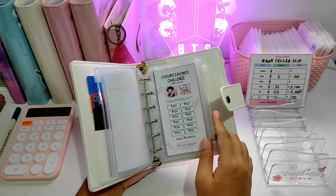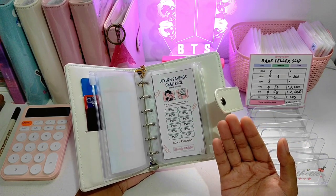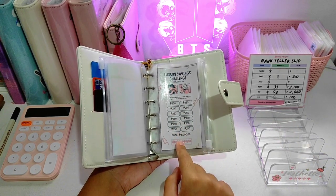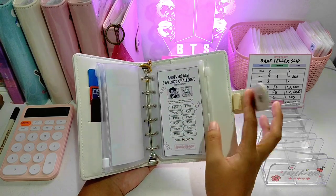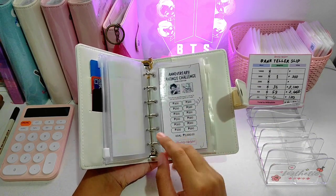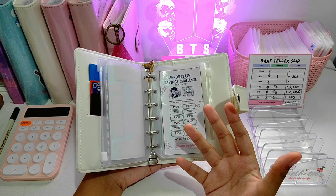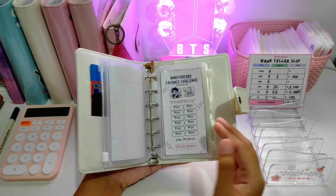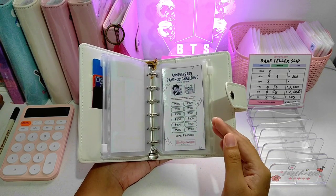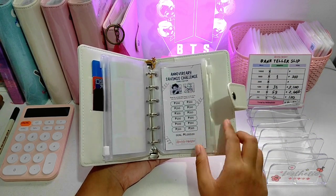So next is our luxury savings challenge. This is for saving up to buy something, like if we want to buy some shoes or something to wear. So our goal here is 3,000 pesos. So we are going to divide that equally so that we can save up as a couple. So next is our anniversary savings challenge. We just turned 6 years together last June 4. Now I thought of saving up for our next anniversary because we haven't been celebrating our anniversaries. We are really saving up money for our future. So our goal here is also 3,000 pesos.